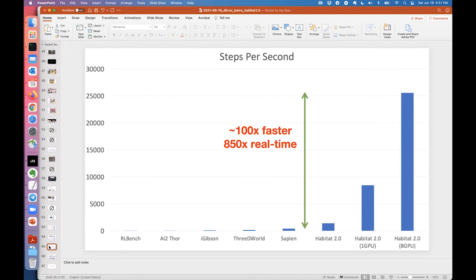In the Habitat 2.0 case, we have a fairly tight integration between our renderer and our physics engine. Our physics engine is actually aware of the rendering, and the rendering is aware of the physics. So when objects go out of view or when objects are asleep, we are using that information across rendering and physics.